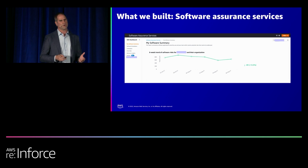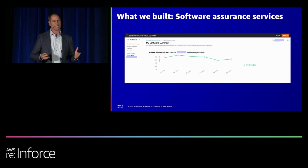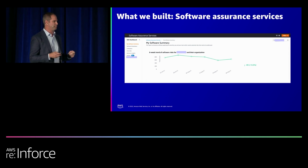And then we can also use that pipeline tool in the case of an emergent issue. We can actually block a pipeline from deploying until that application picks up the next version of whatever software is blocked in that application. So we can actually block them and say, this will be the next thing you deploy. It's a way we can control centrally as well.